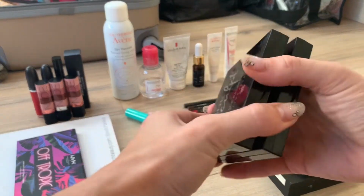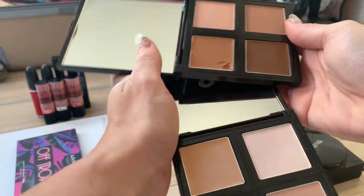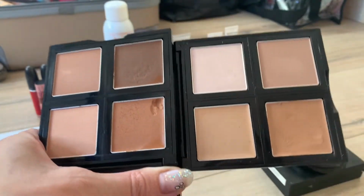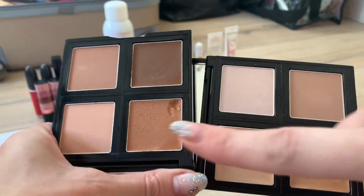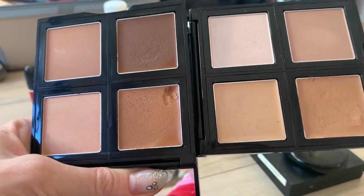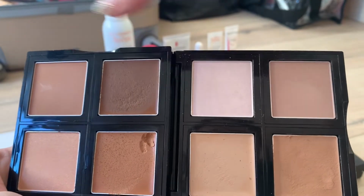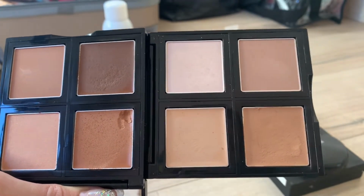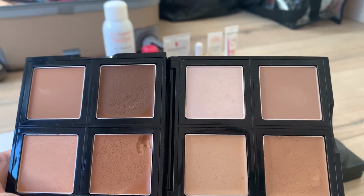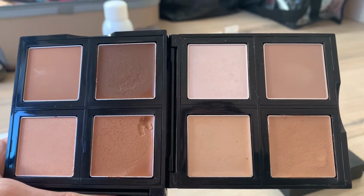For sculpting and highlighting, these palettes by Avon are an absolute dream. I've picked the darkest one and the lightest one. Each one has got two cream shades, a powder highlighter, and a sculpting powder. These are fairly subtle powder highlighters. So this is 8 shades in these two, and I think they retail around 250 to 300 per palette, so pretty affordable. And as I said, we've got a lot of the skin tone spectrum covered by these two palettes.